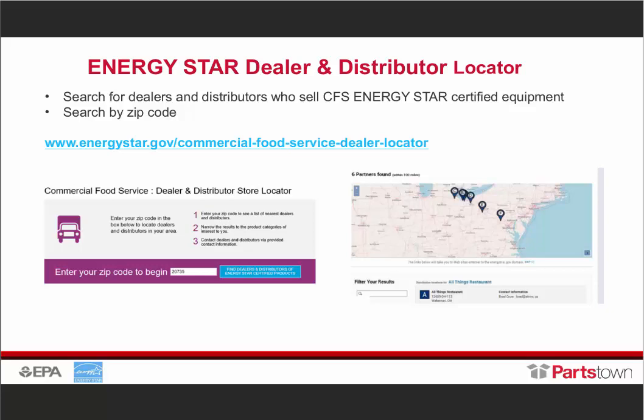To use this tool, customers enter their zip code, and the search engine generates a map and list of the nearest dealers and distributors, including their contact information, address, and website. We recommend CFS retail partners take advantage of this resource to promote their partnership with Energy Star and to encourage sales of Energy Star certified products.